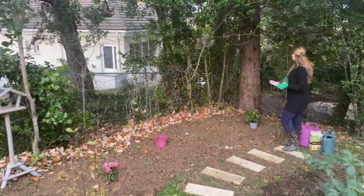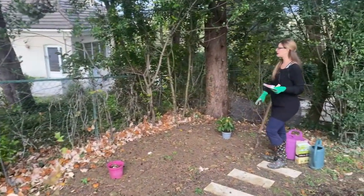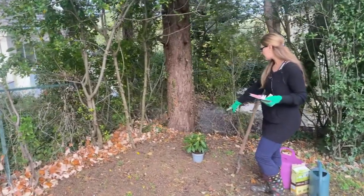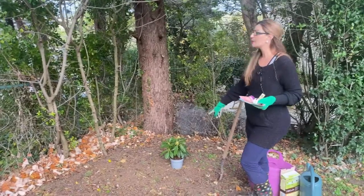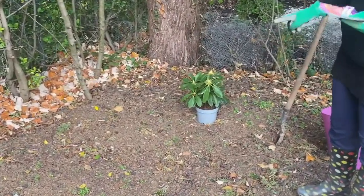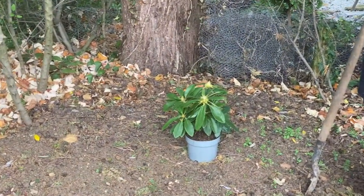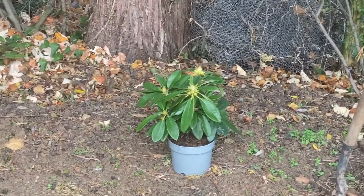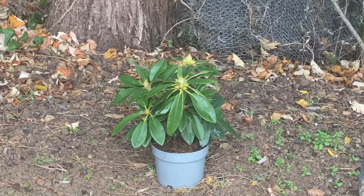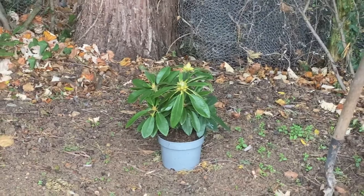I cleared out lots of branches and things that were kind of dead here. So I'm going to plant this rhododendron right here. I think it's going to be a really nice spot for it. I don't think it will get too much sun. I don't think rhododendrons like a lot of afternoon hot sun or full sun all the time. They need a little bit of protection from the sun.